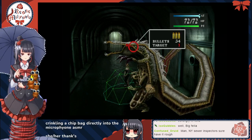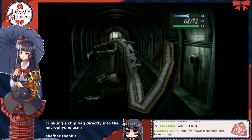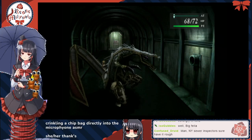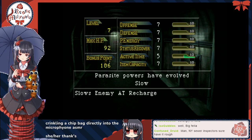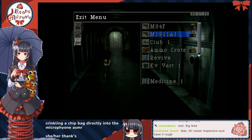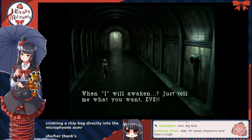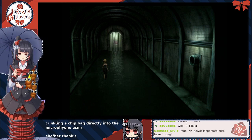Yeah, this is just what the sewers are like in New York. Sewer gator. I guess this is literally a sewer gator joke, huh? We got his ass, though. Level 7 already! KV vest, I'll take it. When I will awaken? Just tell me what you want, Eve!